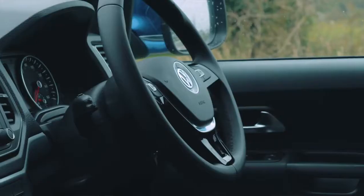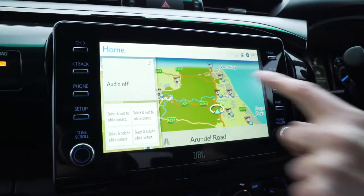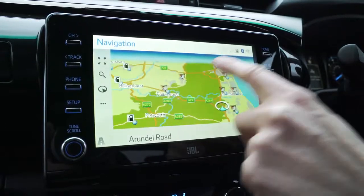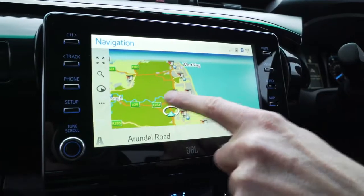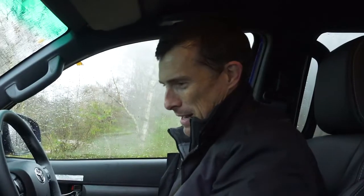I think the inside of a VW Amarok is slightly nicer. One thing that is new is this infotainment system. So you get this 8-inch system on all but the entry-level car, and it has Apple CarPlay and Android Auto. On this Invincible X, you have built-in sat-nav, but look at it. It's so old-fashioned looking and laggy and it's not great. You're just going to use your Google Maps, aren't you?